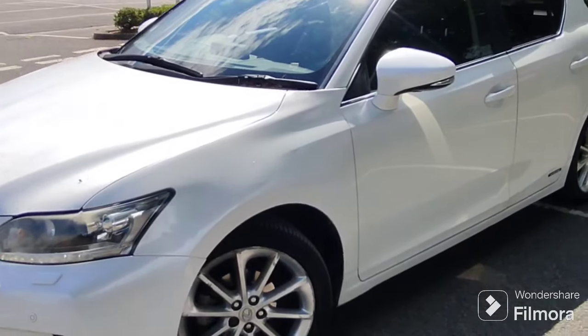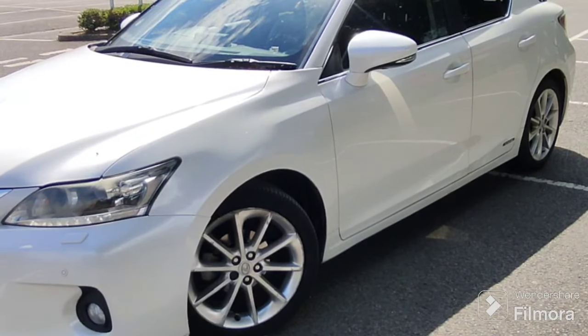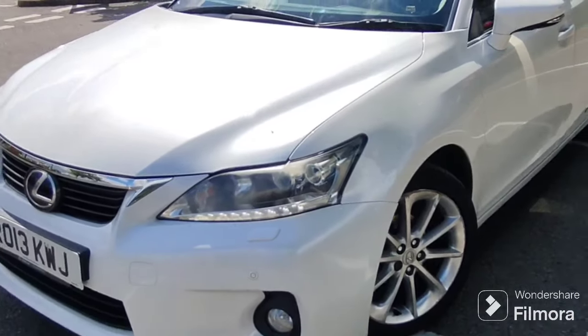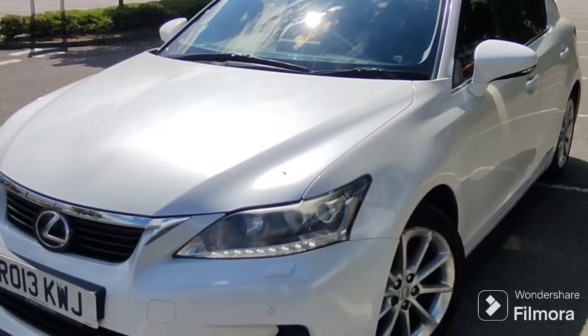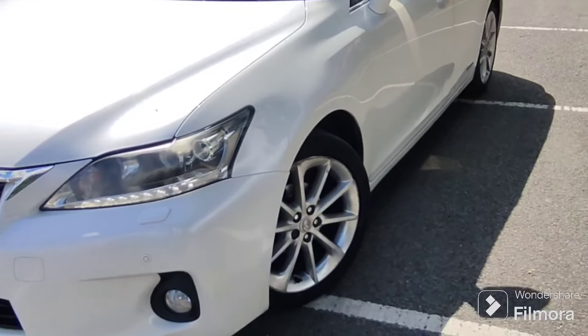So it owes me just over, I think, about 6,300, 7,400 quid. It's supposed to be an 8 grand car, but with the paint job, etc., oh goodness, I'll be lucky. Uh-oh, what's this?